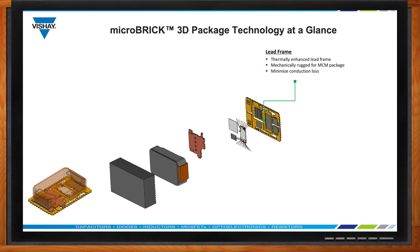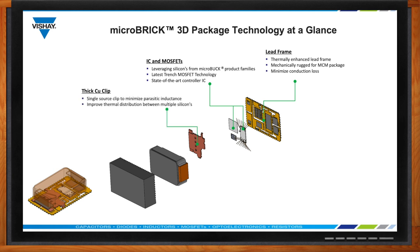And then the next stage is the three silicons. As you can see here, we have the high side and the low side and the controller IC. They all sit on this lead frame. And then they get wire bonded out. And then the next stage is this little square shape of a clip. This is a copper clip. The clip essentially interconnects the two MOSFETs all together and brings them to the outside world. And then the inductor is mounted on top of everything. And then the whole package is molded.